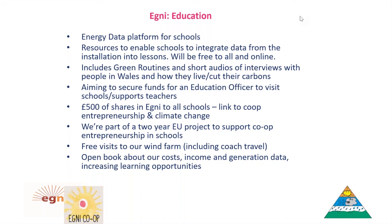And some of the bigger companies like E.ON and EDF have got some good stuff as well. We'd like to secure some funding for an education worker to follow up and work with schools. And one of the other things that we've done is offer £500 of shares in EGNI to all of the schools. This is trying to develop understanding of the co-op business model and co-op entrepreneurship, and make it more tangible, so the children can understand, right, this is the generation overall from the panels, and this is how it relates to an interest payment, hopefully annually, back to the members of the co-op.